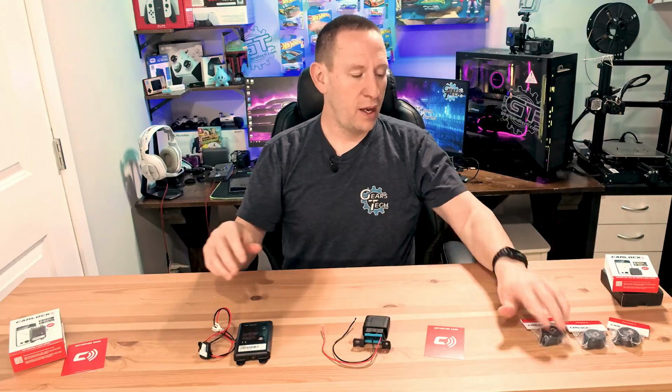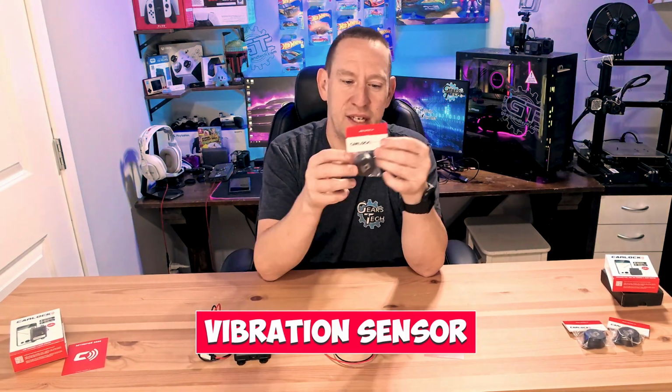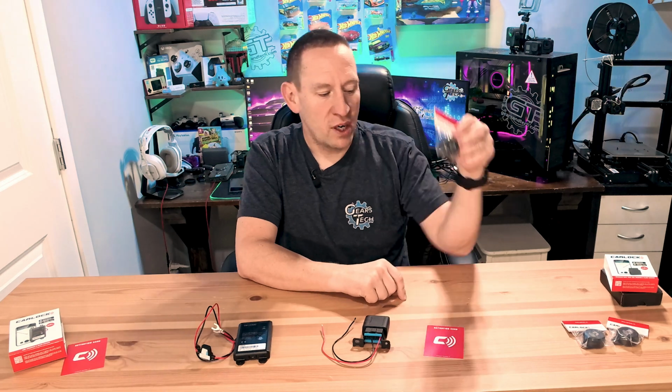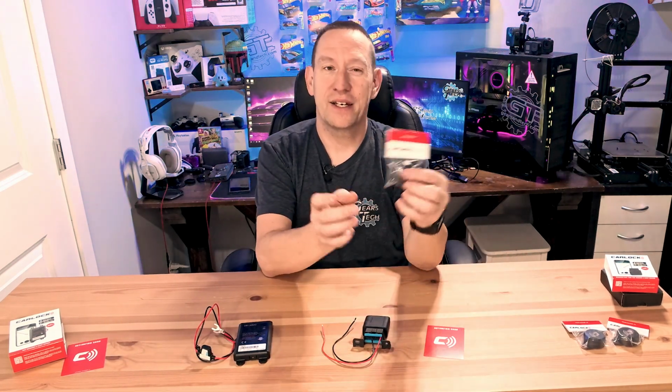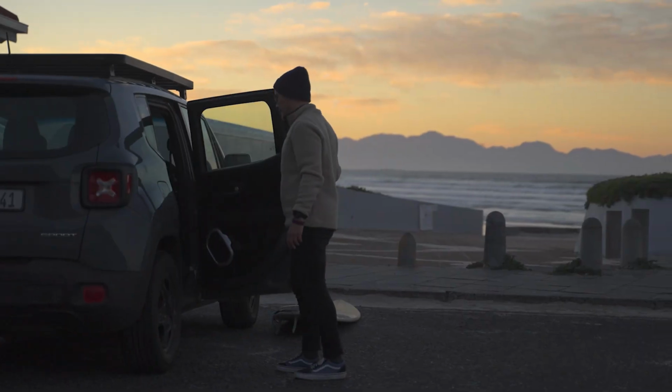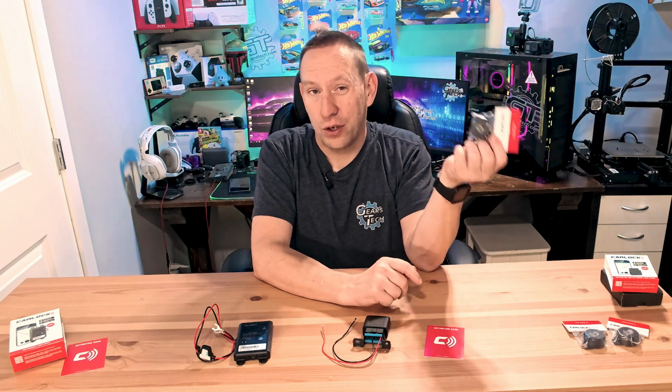Now, the one part we didn't talk about are these vibration sensors. Now, these are mostly made for when you're installing this on a car, so they can pair up with the car. You can stick it on the door so that when the door opens, it will trigger a vibration alarm, and you can stick it on a trunk, a hood, wherever.